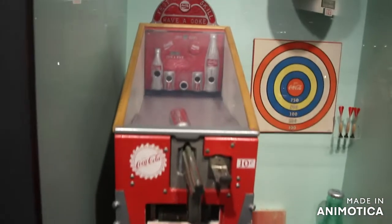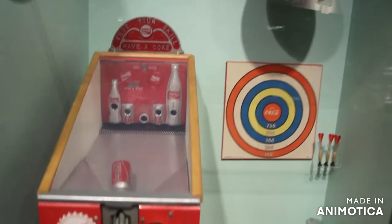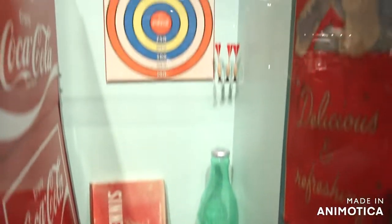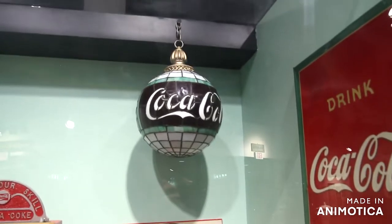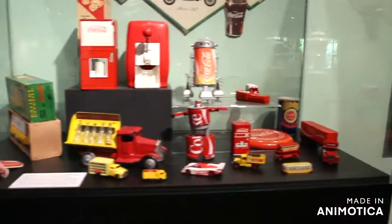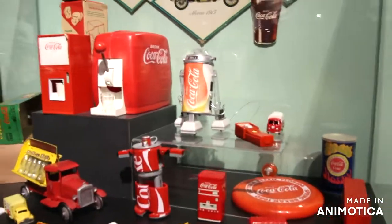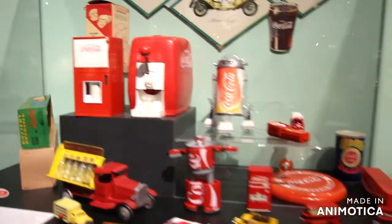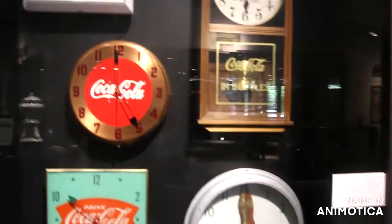We have some games, guys. Some games, like Coca-Cola playing cards, and the Coca-Cola thing up here. How much of this Coca-Cola stuff do we have? Oh, all of it. Hey, look, it's a Coca-Cola R2 unit. R2-D2 Coca-Cola. Okay. And then we get to the clocks.